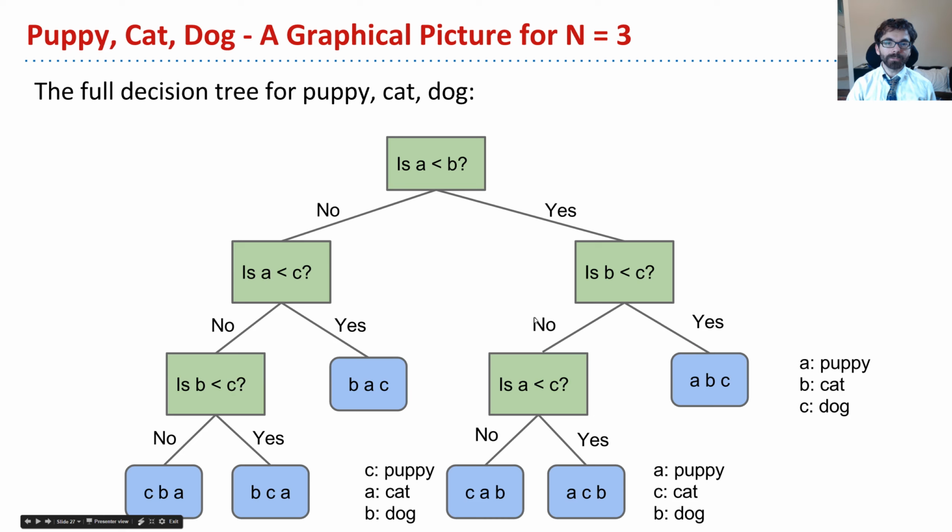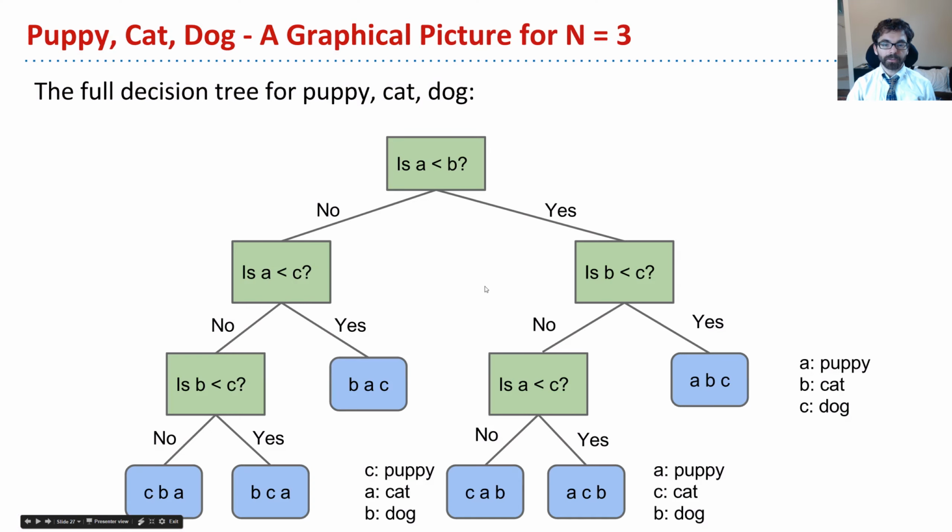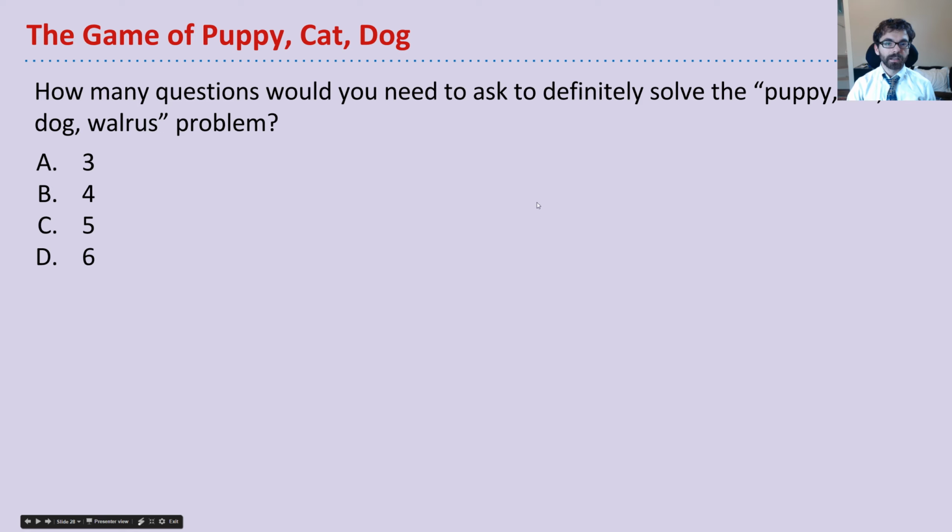So a question for you, given what we just learned here, maybe look at this diagram. This is a pretty challenging problem. But the question is, how many questions, right? How many weighings? How many times do you need to do a weighing measurement to solve the puppy, cat, dog, walrus problem? What's that problem? It's the same thing, but now with 4 creatures instead of 3. For puppy, cat, dog, we had to ask 3 questions in the worst case. So the question is, for puppy, cat, dog, walrus, what's the worst case number of questions you need to ask to definitely solve the problem?